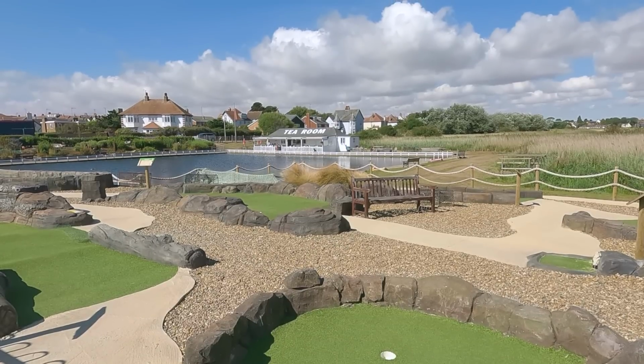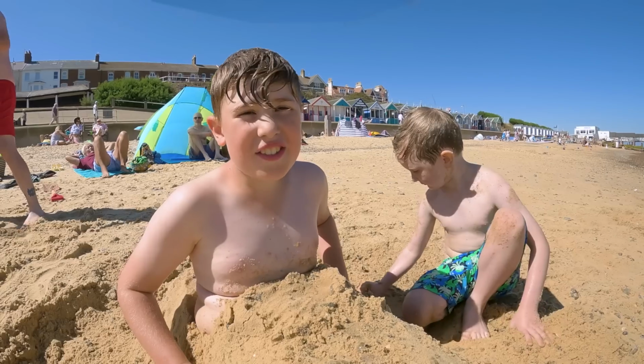Crazy golf, duck pond, tea room, what more could you ask for in a seaside town in England? Welcome to Southwold.